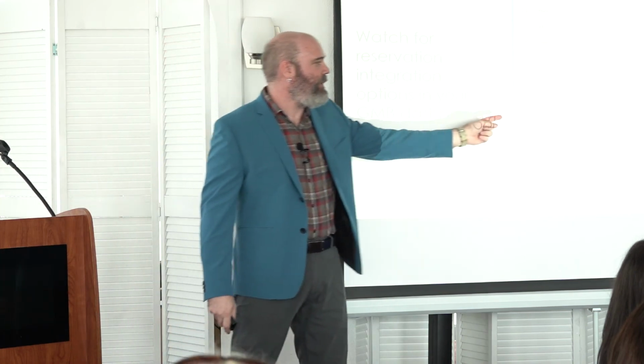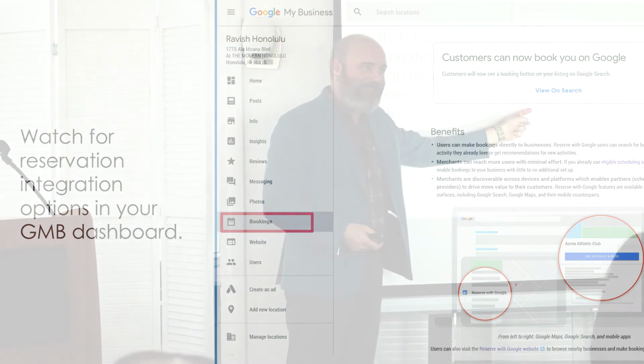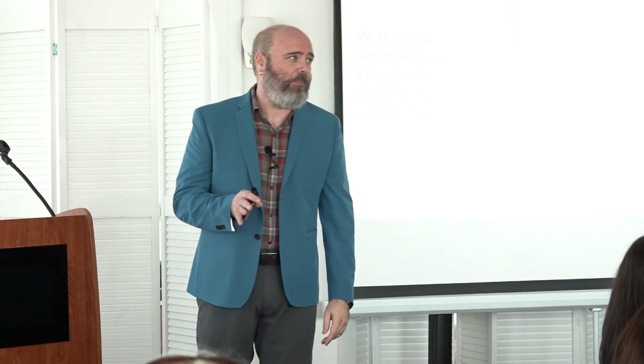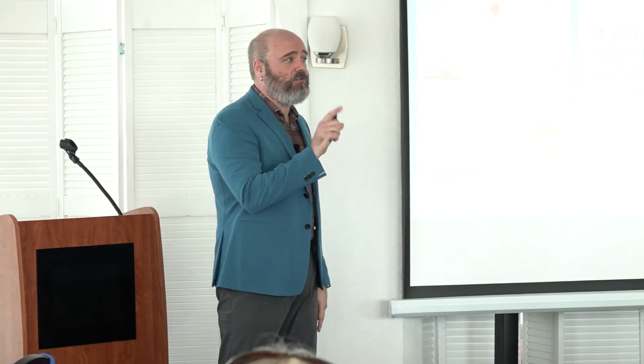All of that stuff shows up here under bookings, and you can see if you were already using one of those platforms and you go to the Google My Business dashboard, look for this bookings button, and it will tell you what integrations are available. And in some cases, it may already appear there. If you are a restaurant and you use OpenTable, you probably already know this one because OpenTable shows up in that tab.